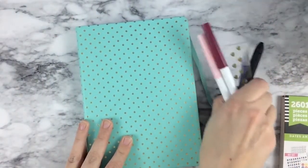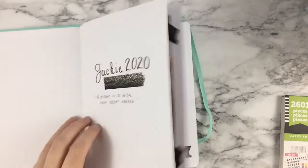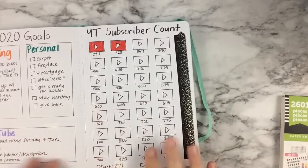I got this bullet journal from Hobby Lobby. I do have a setup video below, so I will definitely link that if you are interested.